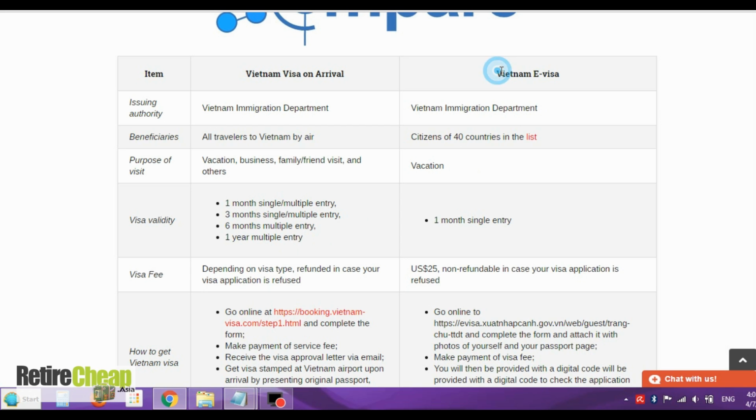Whereas if you get this Vietnam e-visa, which is available now, and you can get it online, you don't get a letter, you actually get a visa to print out. And it's only good for citizens of these 40 countries in this list, so you can look at the list, see if your country's on it. And it's only for vacation. You can't do any work. And it's only a 1 month single entry visa.